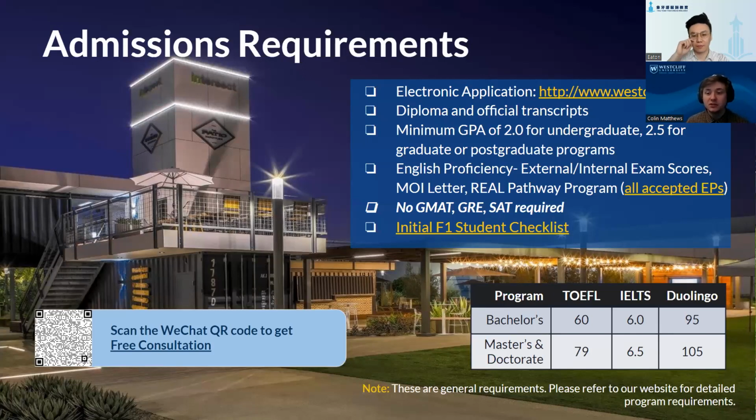Now, in terms of admissions requirements, they're fairly straightforward. We're going to require scanned photocopies of your official transcripts. The minimum GPA for consideration is 2.0, or 2.5 for master's. In terms of English proficiency, we can accept any of the big tests like TOEFL, IELTS, PTE. We'll also accept Duolingo and medium of instruction letters. So if your previous institution delivered your lectures in English, then we can accept that in place of requiring TOEFL or IELTS.